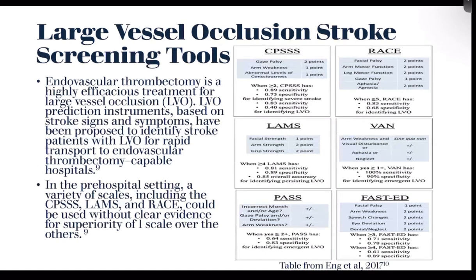And so this is really about these large vessel occlusion stroke screening tools. What's very annoying is there are several of these out here. We're using VAN, and DFW, for the most part, uses VAN. It's the simplest one. But the American Heart Association and the American Stroke Association haven't come out and said, we use this one, and here's why. That hasn't happened. I don't think it's going to happen. We've been doing this since 2018, and it hasn't happened in 6 years.